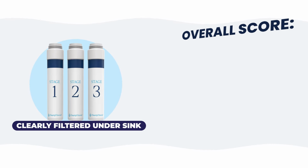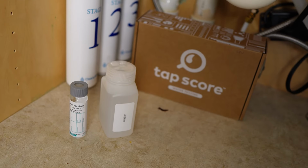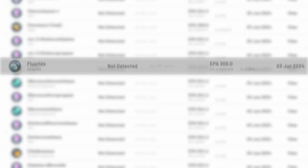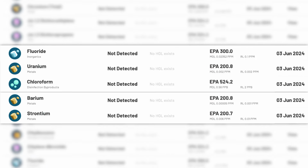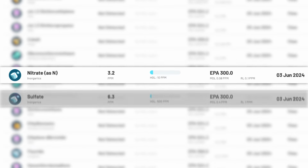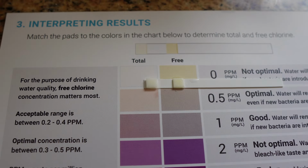The system got an overall score of 9.18, making it the highest scoring non-RO water filter that we've tested so far. It proved highly capable in our testing, removing 100% of fluoride, as well as uranium, chloroform, barium, and strontium. It also reduced nitrate and sulfate and eliminated chlorine tastes and odors.